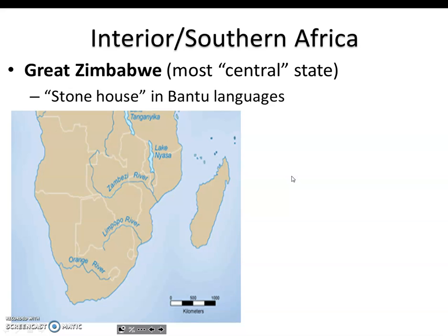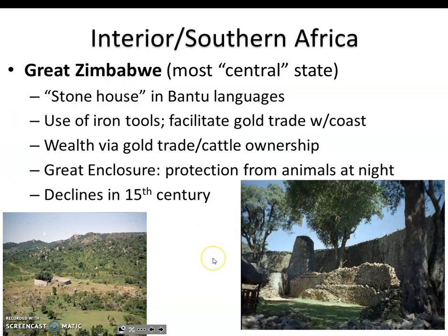The growth of Great Zimbabwe is connected to growing trade on the coast, and their wealth was concentrated in growing herds of cattle. All right? Stone House, Zimbabwe. That's the translation in the Bantu languages. So we again see iron tools, they facilitate trade, and their wealth is in their gold, so they serve as middlemen, and their cattle.